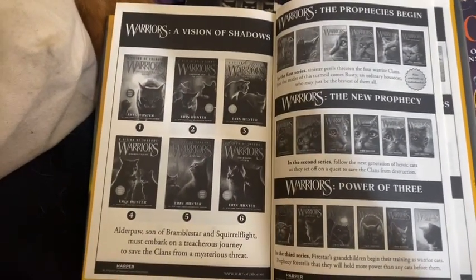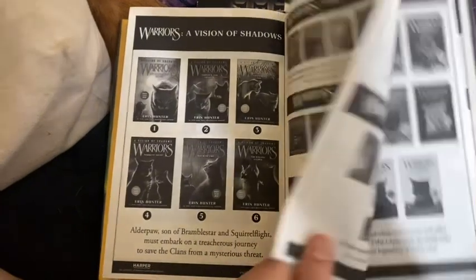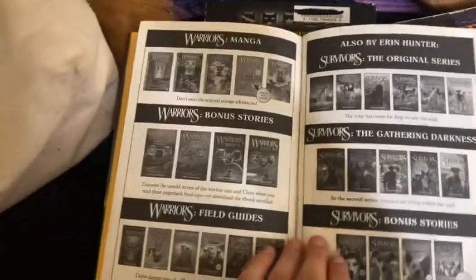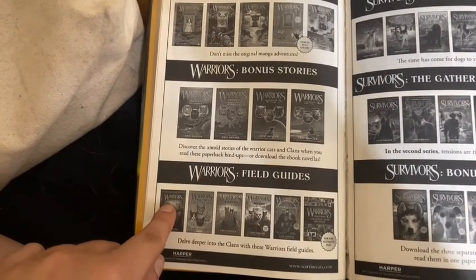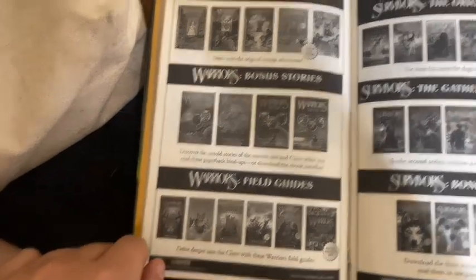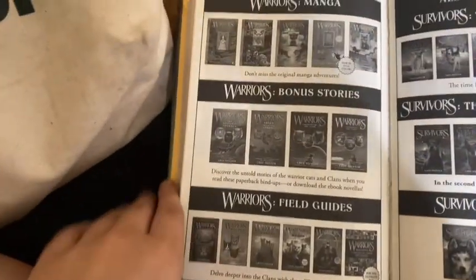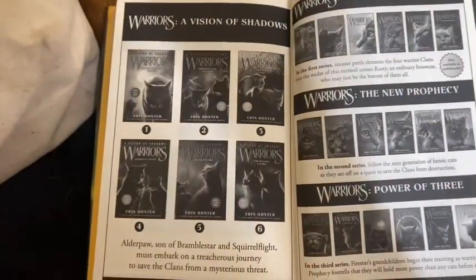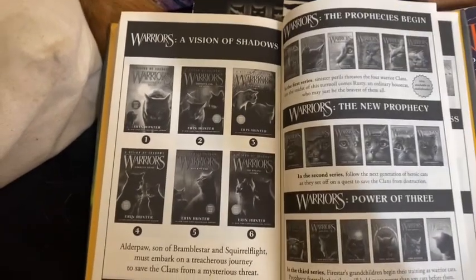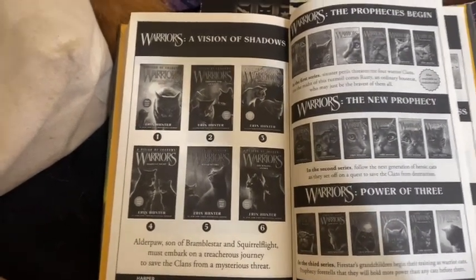This is a bunch. I'm talking like 1, 2, 3, 4, 5, 6. It still keeps going. 7, 8, 9. I want to say 9.5. I don't want to say 10 because this is like the field guides. And then there's another section, but that's like Survivors for dogs. But we're not going to get into that. Look. 9 series of the Warriors. So I feel like this is more like a Harry Potter series, but in a cat's edition.